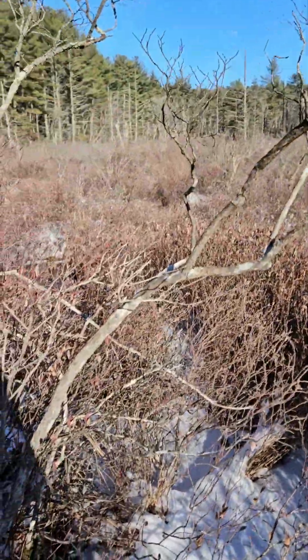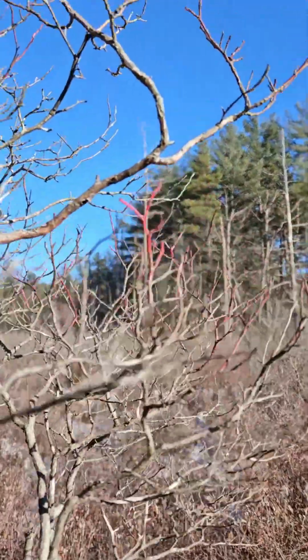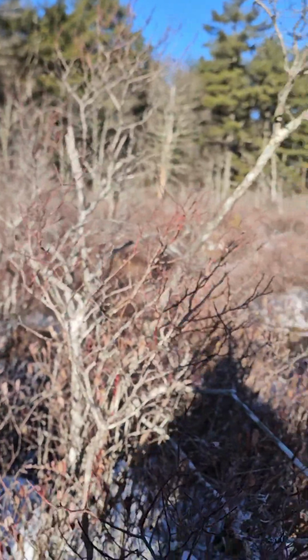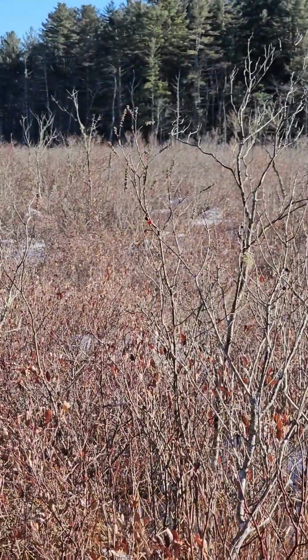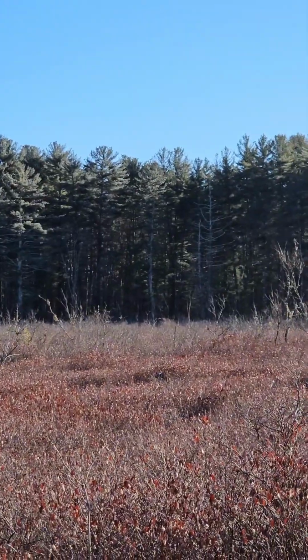This is a blueberry, highbush blueberry. You can see its beautiful, almost pink stems. Got various sedges in there. Clethra alnifolia. Look, there's even a winterberry holly. See that with the little red berries? Barely. Boom. Beautiful. Love bogs.